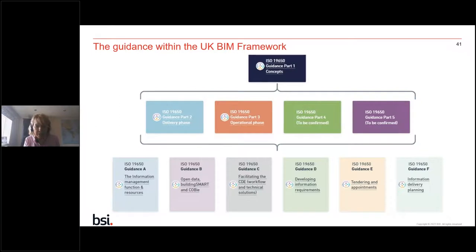And so when you go onto the website, you'll see that there is a link to guidance, and it's set out in the structure that's on screen now. So we have guidance around the concept, which is very high level. We then have specific guidance around ISO 19650 Part 2, which is about the delivery phase of assets, and also about guidance Part 3, which is the operational phase. We will develop guidance for ISO 19650 Part 4 when it's released. And we will look at guidance for ISO 19650 Part 5, which is about a security-minded approach, although I would say that there is already a lot of guidance available on the CPNI website, who are authors of 19650 Part 5.